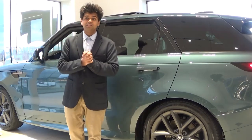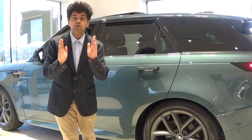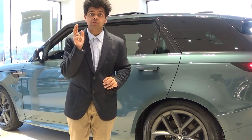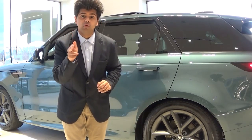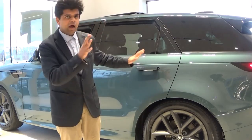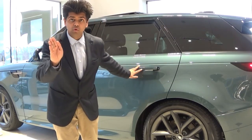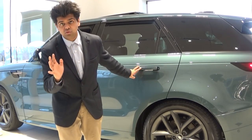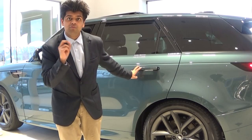Yes, everyone, it is right here. The all-new Range Rover Sport. Now, I'm going to tell you all about the philosophy behind the Range Rover Sport. In fact, if you want me to be honest, I make a confession to you all. I was never a big fan of the Range Rover Sport, but I can completely understand the philosophy, which I did not understand before for many years, but now I finally got it.